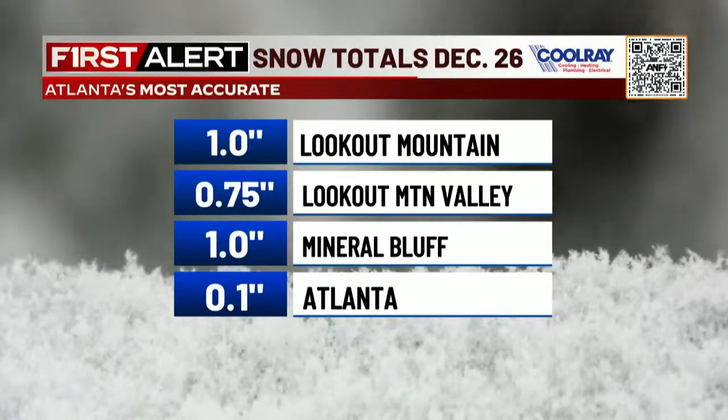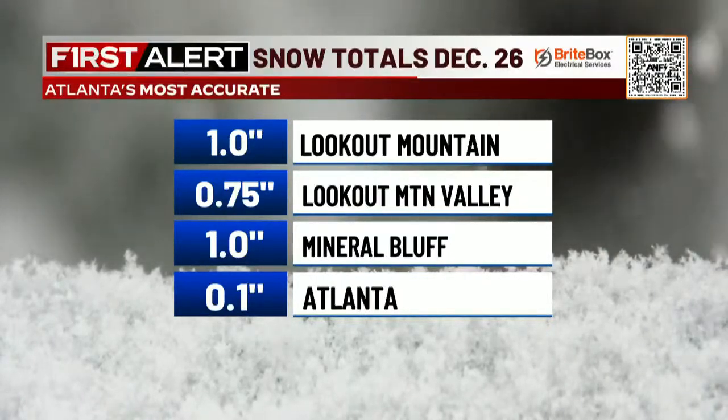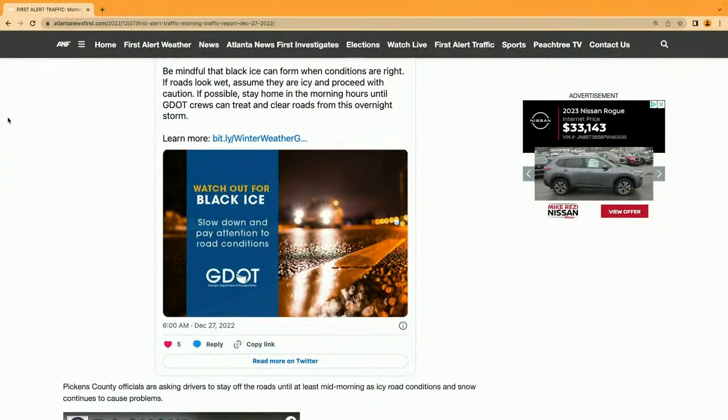That's the hard part about being in the Southeast when it comes to snow forecasting, because we don't get it very often. And so anyway, hopefully everyone enjoyed it. But now, of course, we're talking about the icy conditions, which you can find on our website right now. We'll get into some more of the forecast in just a second, because while it's very cold right now, we actually are going to start to warm up.